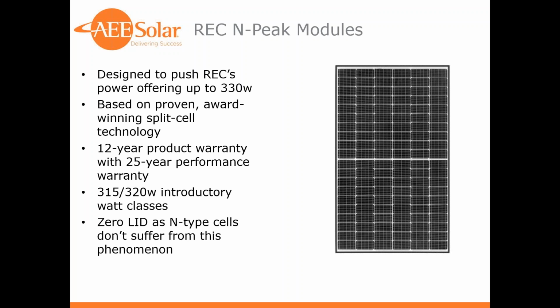It's a great product, but we've noticed that things change, efficiency improves, technology improves, and we're regularly seeing modules without split cell technology in the 305, 310 watt range. So REC has been working on this product for a while now. We're really excited about it.